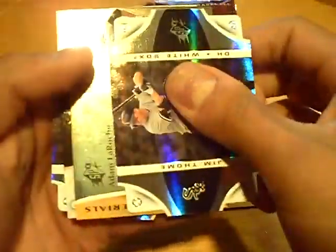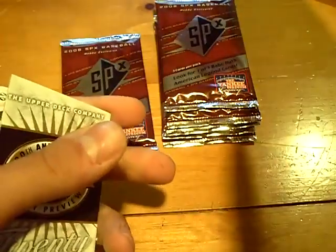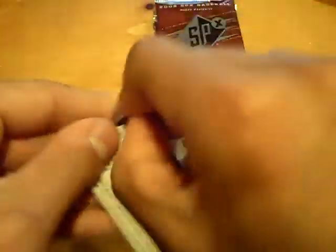Next pack. Jersey for the Pirates. Adam LaRoche at a 150. At a 150, Adam LaRoche. And base. Where's all the autographs here? Let's find some autos.